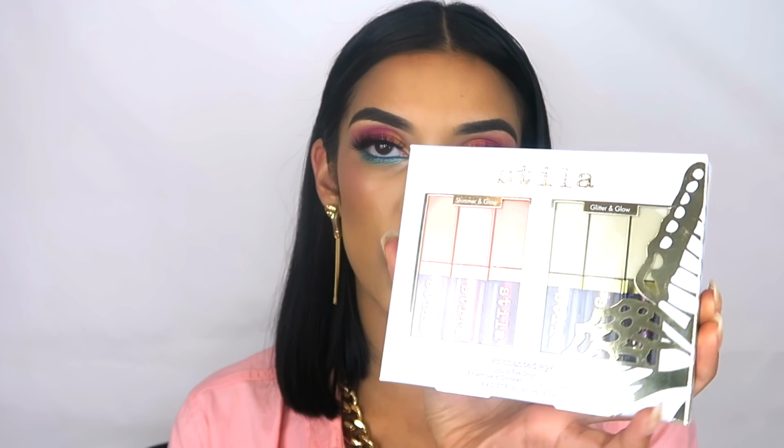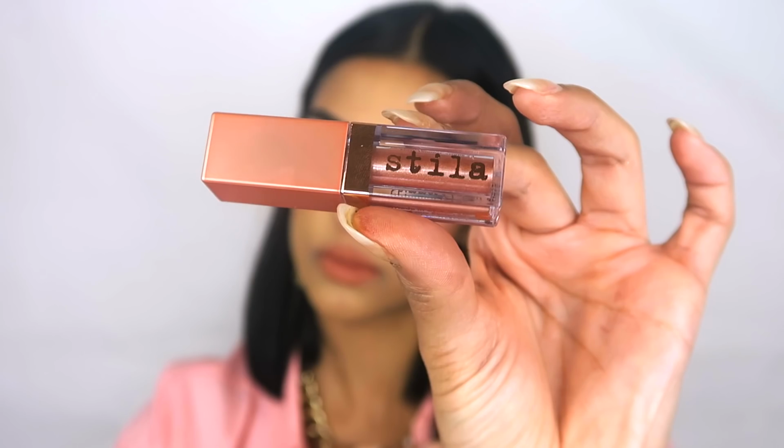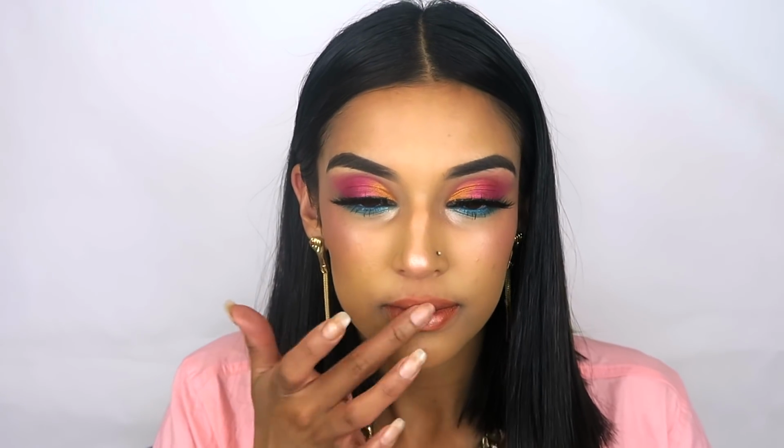I'm actually not done with my lips. I want to use Stila's liquid eyeshadow set on my lips, but I'm going to take the color Jezebel and just dab that on the center of my lips here. I just popped a little bit on my widow's peak and now I'm just blending that in. And that lip shine really complements the highlight as well.